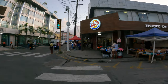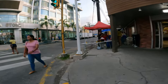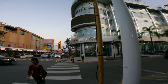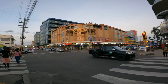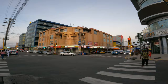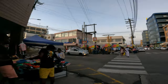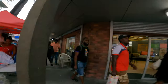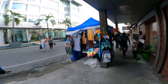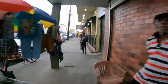Camp Street got its name from the camp. So this is another viewpoint of Camp Street. Burger King. And now I'm gonna head now towards the, sorry.